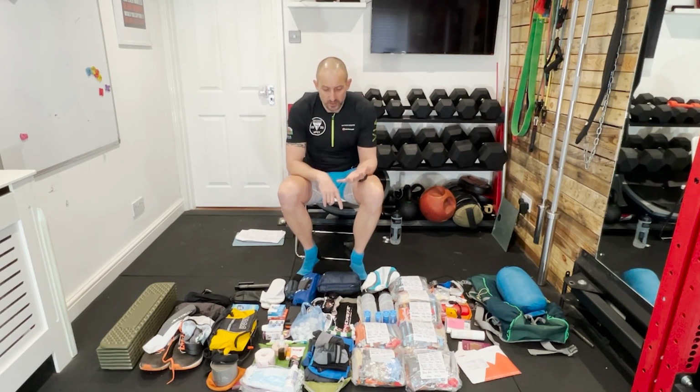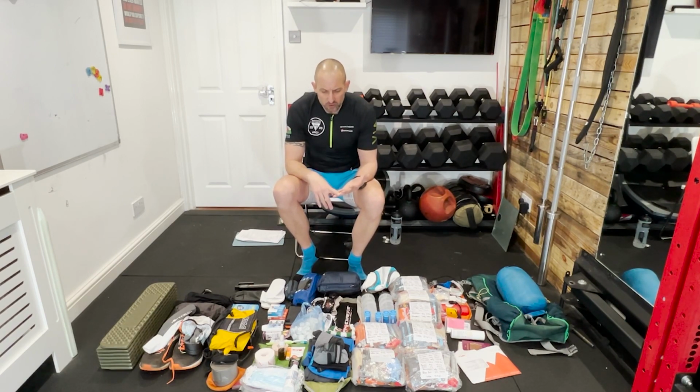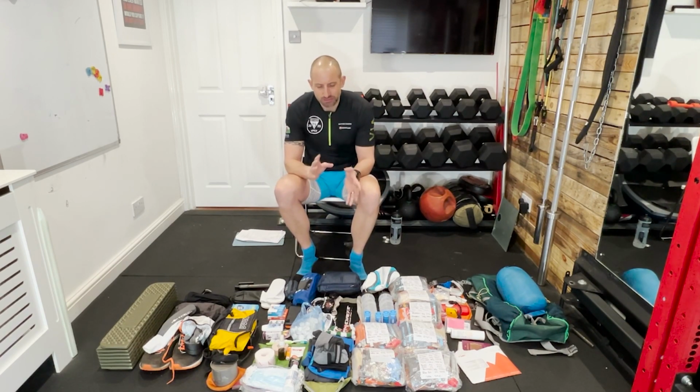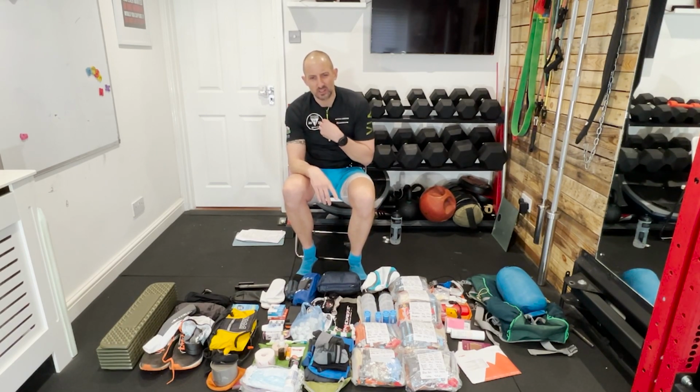I got one spare pair of boxer shorts. I got a spare top as well. I'm undecided whether or not to bin that. You know, this at the end of every day is going to be crusty. Would it be nice to actually put on something that's a little bit fresher? I don't know.